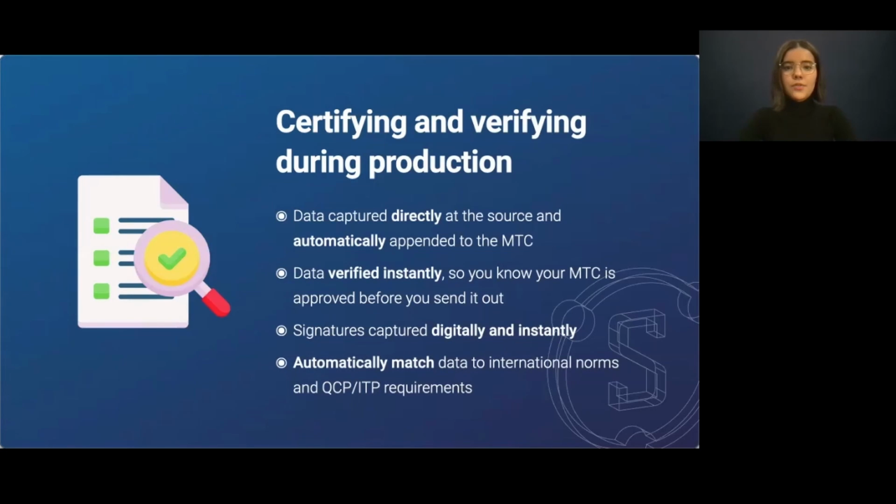Another solution that SteelTrace offers is that the platform allows you to certify and verify all the data during the production instead of after the fact. So for example, the data is captured directly at the source through a standardized workflow and automatically appended to the material and test certificate. This data is verified instantly, so you know that the MTC is approved before you send it. The signatures are also captured digitally and instantly, and the data is automatically matched to the international norms and/or the requirements that you have set in your quality control plan or your inspection and test plan. So basically, having SteelTrace will transform a lot of your manual work and verification into digital, instant, and automatic certifications.